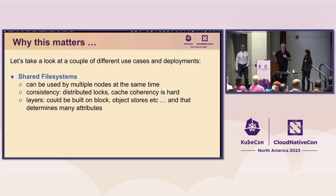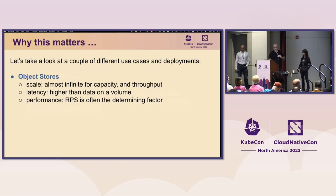Similarly, shared file systems can now be used by multiple nodes at the same time, but using a shared file system across multiple nodes at the same time leads to challenges with consistency and how you deal with cache coherency and distributed locks, for example. And obviously, we also talked about those layers and the fact that the underlying layers for these file systems can also affect the attributes. And finally, something like object stores, which are very appealing from a scale point of view, almost infinite for capacity and throughput, but typically suffering from higher latency than, say, a file system or a block store. And in this environment, requests per second is often the bottleneck that you need to determine.